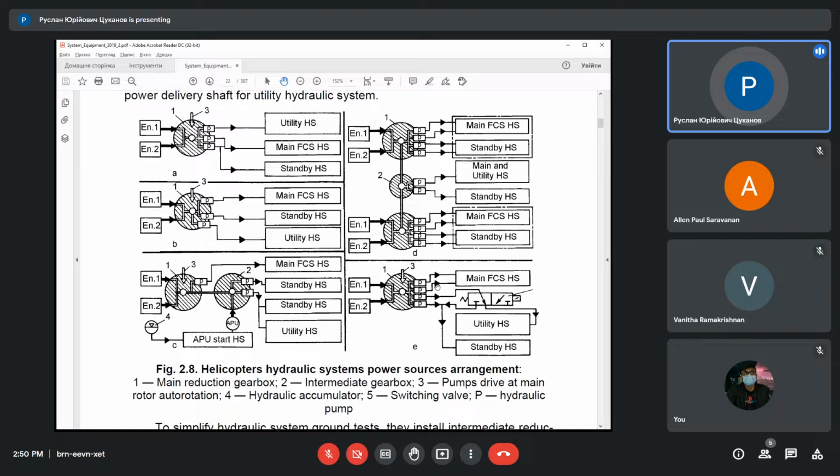The general, principal idea is that we take power from the main reduction gearbox. So there are engines which rotate the main reduction gearbox, and from the main reduction gearbox we have pumps which supply power to various systems. Picture A shows the classic structure, the simplest structure for the designer, but not the best. The principal difference in picture B is that in the reduction gearbox there is a separate connection for another pump. So in case one shaft is damaged, there is another one. It's a small extra mass, but it provides extra reliability.